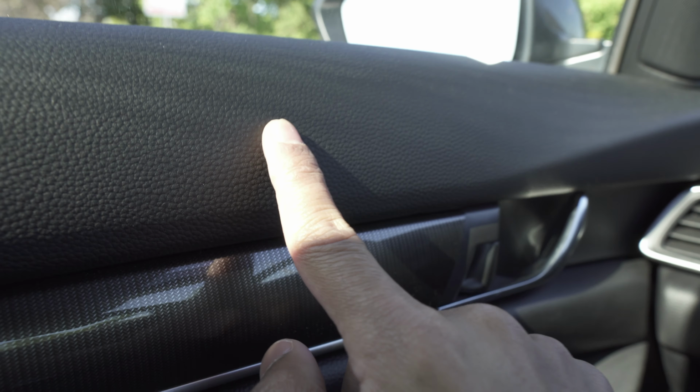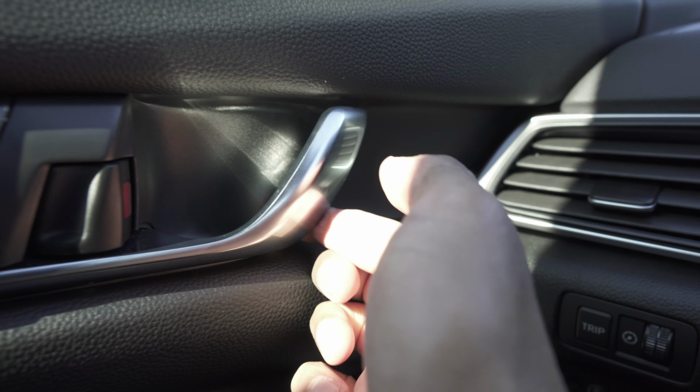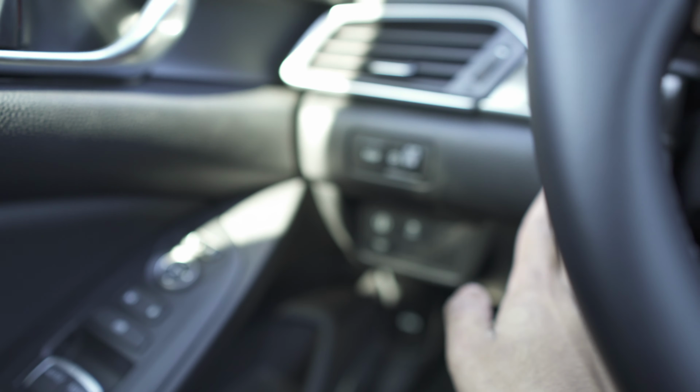The front door panels use the same material at the top, while the bottom features less pliable, but still good upscale feeling plastics. And the middle portion features a leather-lined portion with gloss accenting trim.